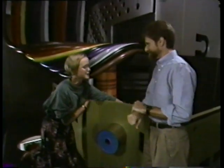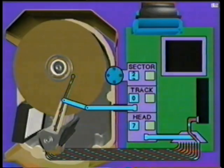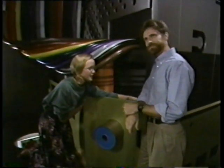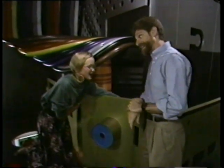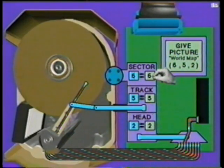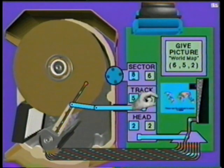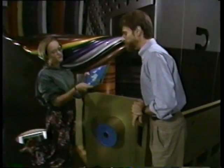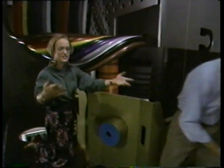Okay, and speed it up. World map picture. I know it's in here somewhere. Let's just see. Okay, we've got the right head. And here we are at the right track, and we have to make sure we have the right sector. Okay, let me just try to get this out. Is this it? Let me see. The very one. That's it. Thank you very much. Hurry! She's going to get impatient.